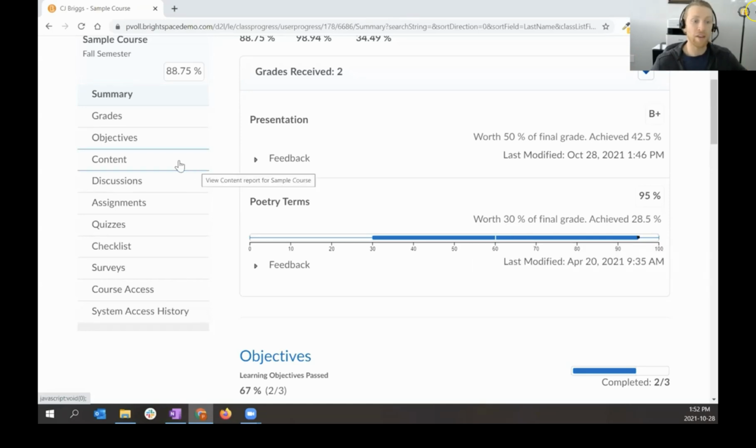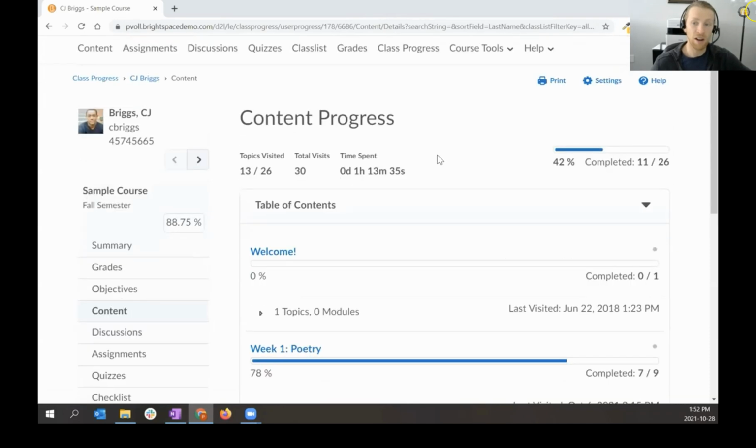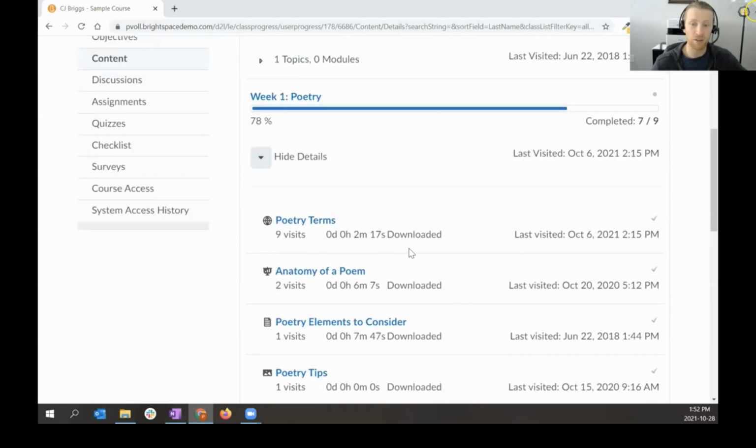I can also dive in to any of the indicators. So for example, if I want to jump into content, I can look at this particular indicator. I can see high-level statistics regarding CJ's content progress within the course. And I can open up or expand any of the modules within this course to see, per activity, how many visits did CJ make to this particular piece of content? How much time in total did he spend viewing it? Did he download this piece of content? And when is that last visit date?